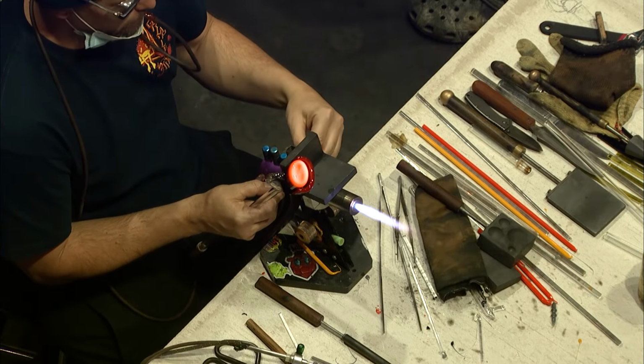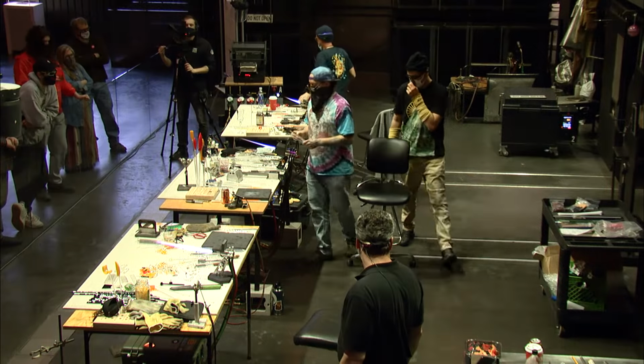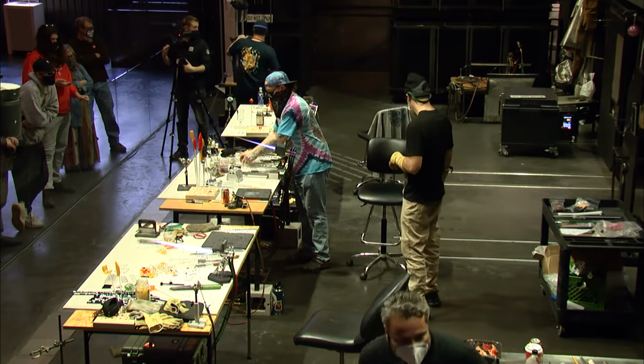All right, so got some design discussion going on here. Dan's got a whole bunch of little piston forms set up.